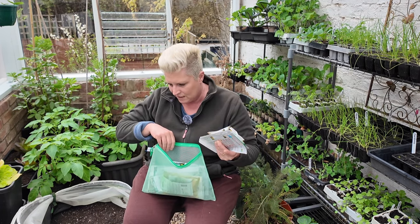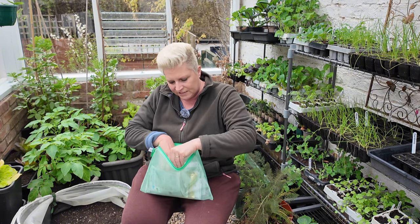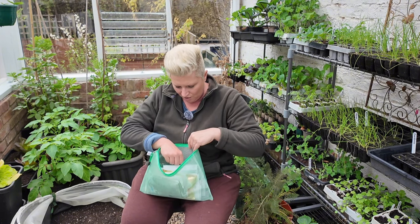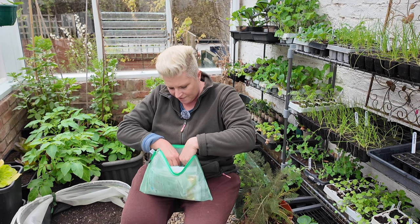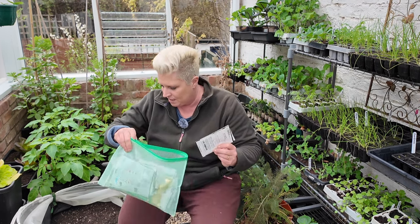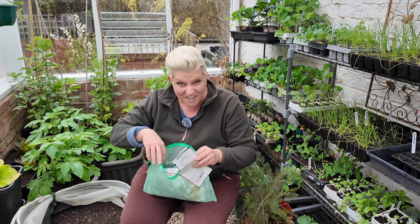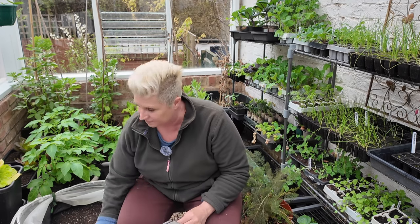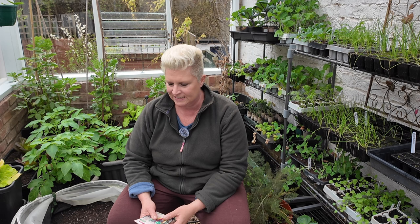Then, where are we? Yes. So I start my first sowing of the year of chard. Up until now, I've been eating chard and perpetual spinach that I still have from last year here in the kitchen garden. It got hit by the cold quite hard, and then all of a sudden it's just come good again. It looks absolutely fantastic.